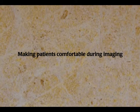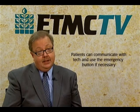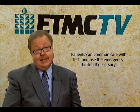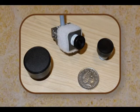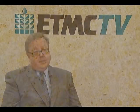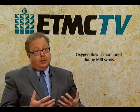The technologist is always at the console when they're not in the room with the patient, and there's two-way radio communications between the patient and the technologist. They also place an emergency button in your hand that if you panic and you feel you can't tolerate and need to get out of that magnet, you press the button and the technologist will come right in and get you out of there. We have cameras on the inside of the magnet. We can watch the patient. We also put them on a pulse oximeter, a little clip-on for their finger that measures their oxygen while they're being scanned. And if we see that oxygen dip to too low a point to continue the scan, we'll stop the scan.